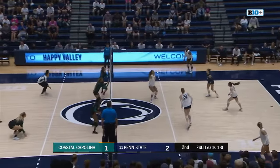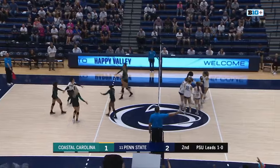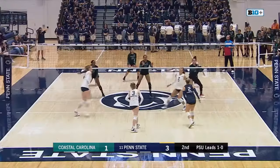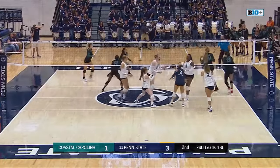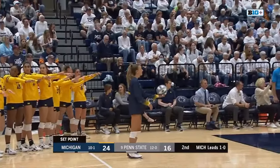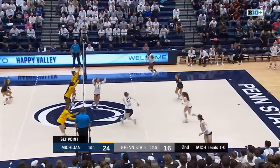That one dug out by Grimes. Elisaya sets it up to Weatherington. Big time swing and in for a kill. A lot of power, and again, this Penn State team has been placing the ball in the right spot. That's how great of a contact that Merzik made on that volleyball. Set point for Michigan once again.